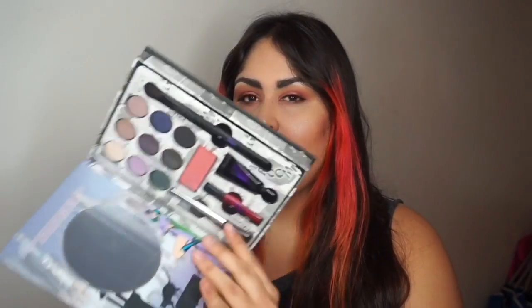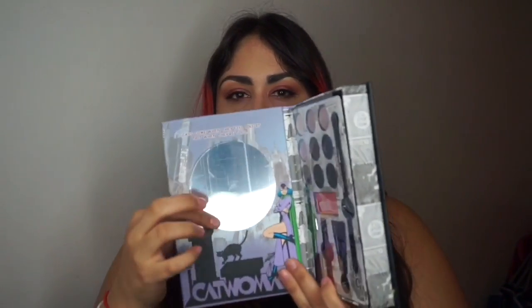Let's look at the Catwoman collection completely. So the design of this Catwoman is from the Golden Age Earth 2. So this is not going to be like what we've seen in the movies from Batman. This is definitely a harkening back to the older versions of Catwoman. So her book features a full mirror here. I still have the plastic on mine.